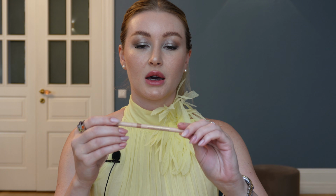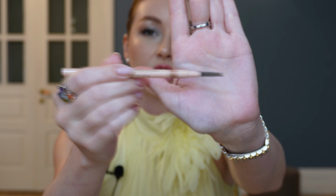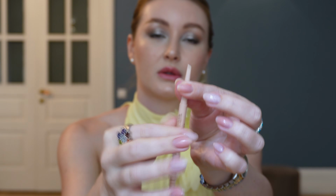The next product that I'm gonna talk about today is the eyebrow pencil. I have it here in color 02. So currently you can see it on my eyebrows here. Basically, it looks like this. On one side there is a brush that you can brush your eyebrows through, and on the other side there is the pencil itself. Let's open it.